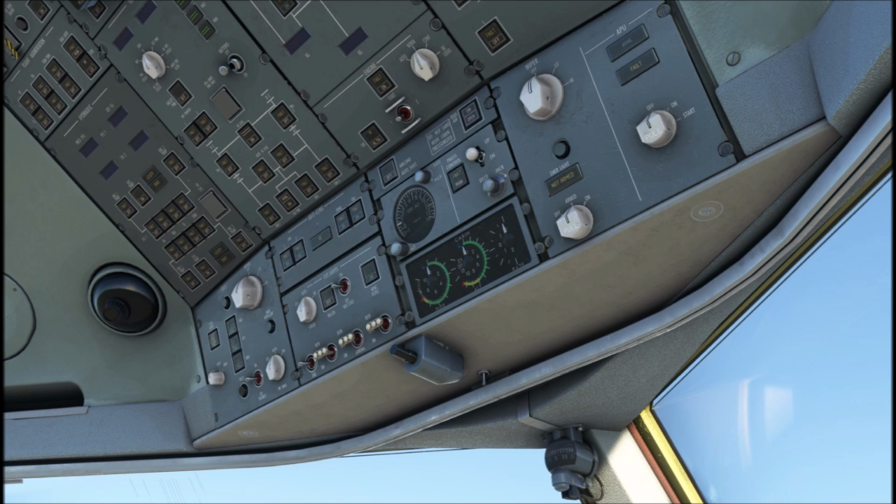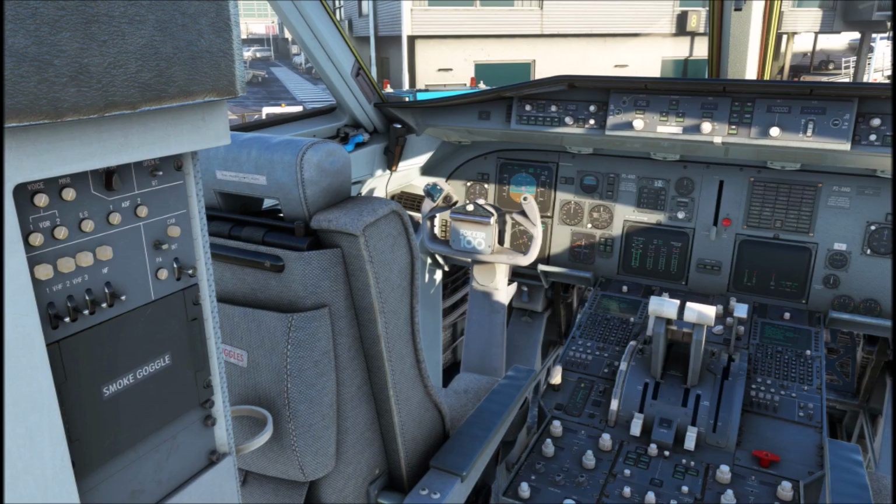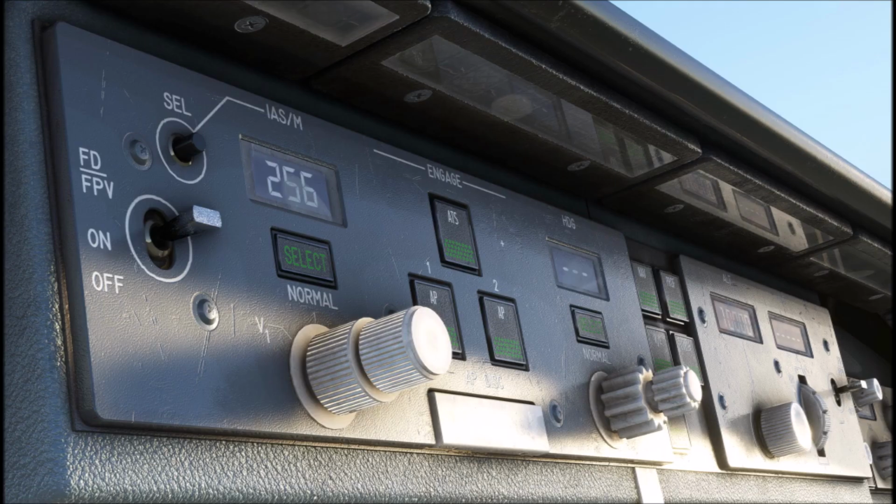The textures seem crisp, and that is actually what we're looking for in a 2023 add-on. So, moving on forward, we have a picture showing a little bit of the back wall here and showing us some more details. And overall, this is the same good quality that we've seen further up in the main panels. So, this does suggest that we are actually getting a highly detailed add-on throughout the whole flight deck.